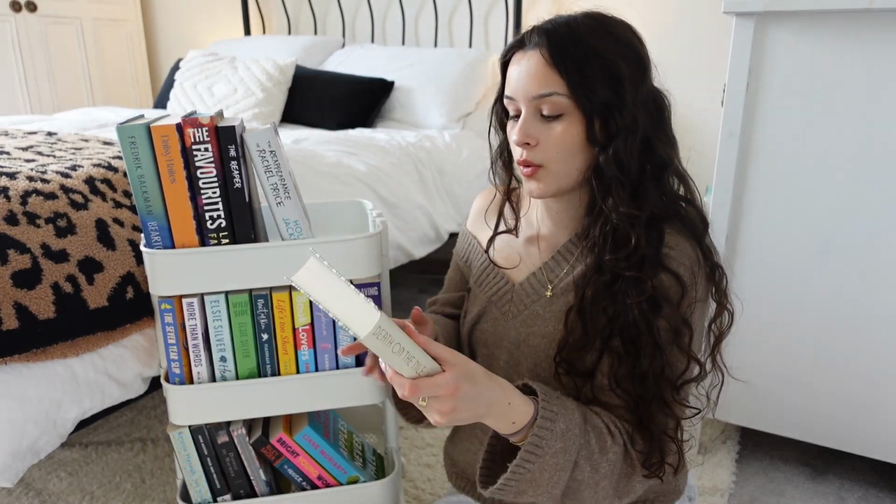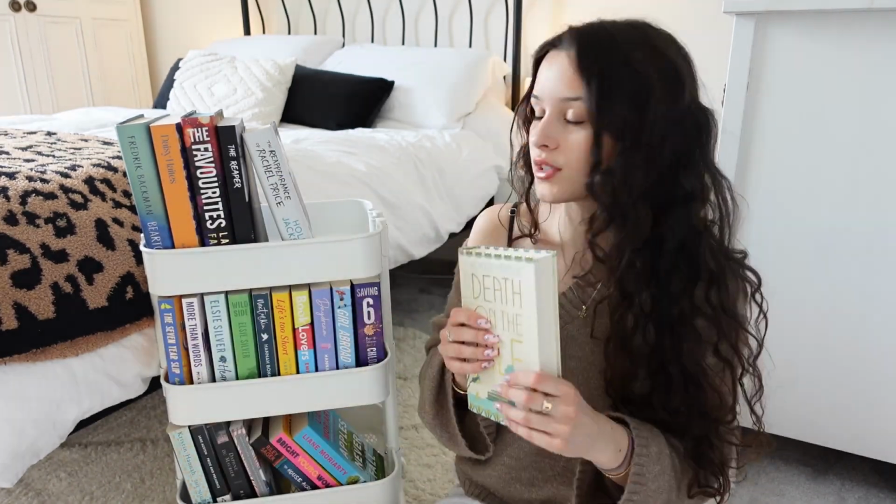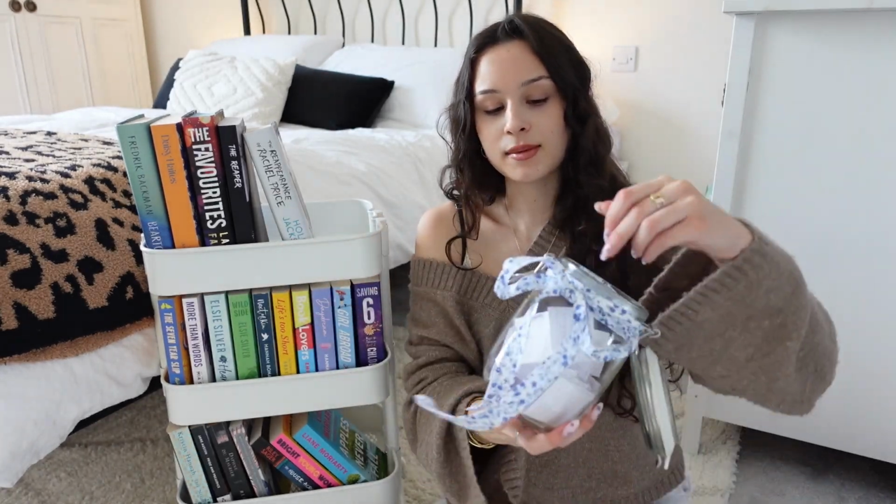I kind of wanted to read this one on holiday, but at the same time this edition is so nice that, do I even want to take this in the sun? So I might do Death on the Nile. As I said, I am in the mood for thriller mystery, so because this book is so well renowned, I kind of wanted to save it for the perfect time I wanted to read it. But hopefully we'll find a good time to read it this month. Let's pick our last one.